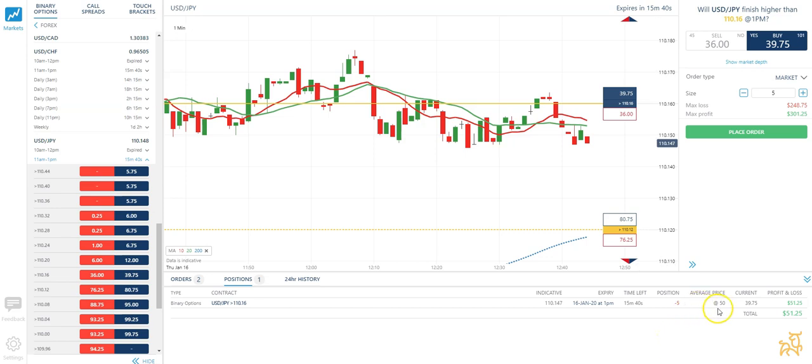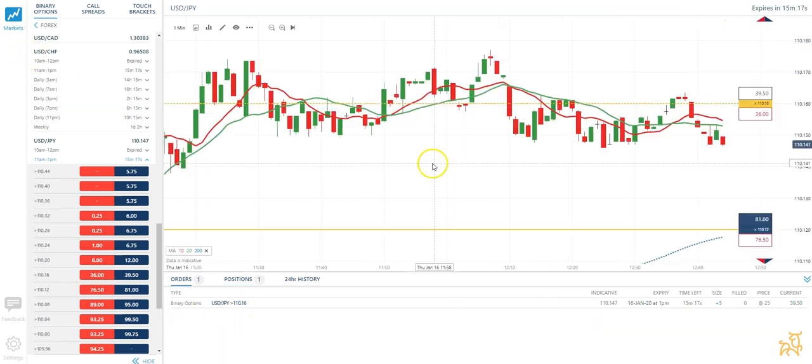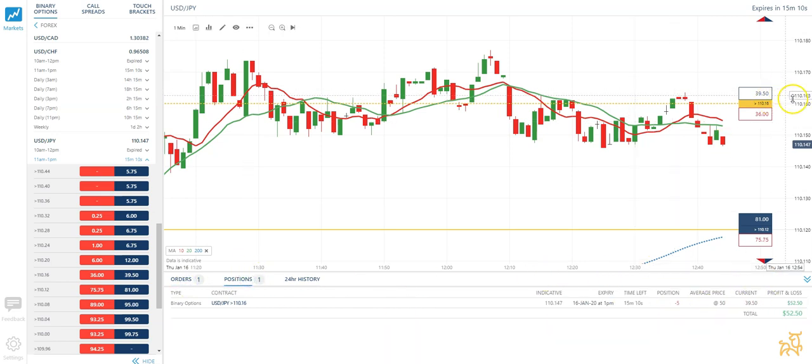We got in at 50, so this is basically a 50-50 trade. We're about $11.25 now, $10, and now $10, $9.50. So we are getting about $10 into profit right now. We have about 15 minutes left to go. We are at 110.16, and that is the position we have. We also have in our orders for 25, so we're looking for 25 profit as of right now.